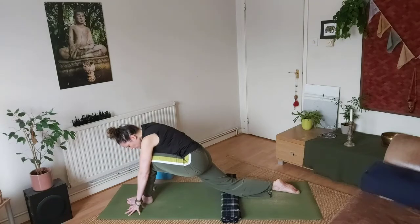So in a few moments we're going to do that twist again to the left side. So again, something else that we're doing here is we're twisting the abdominal and lower back region a bit and encouraging basically a fresh flow of blood to this region to help it in working more efficiently against pain, for example.